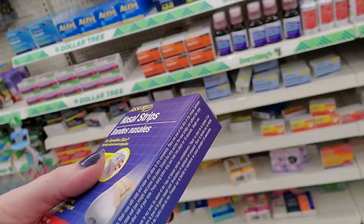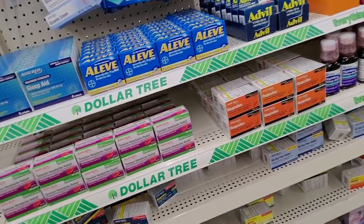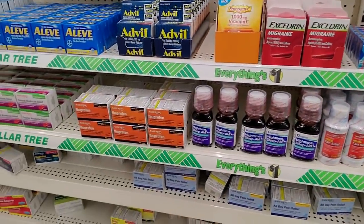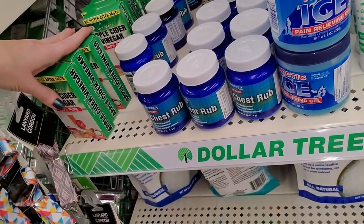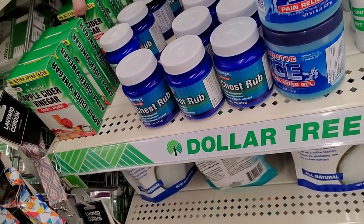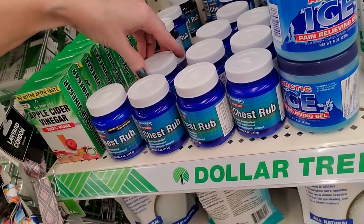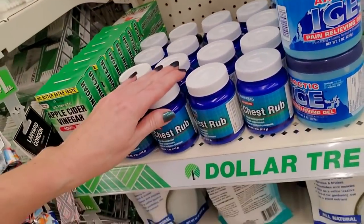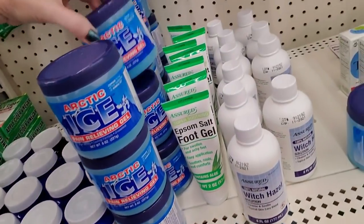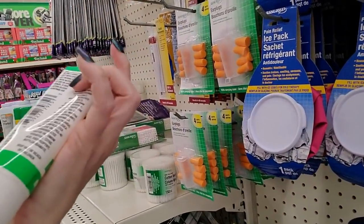Okay, I think they're over here somewhere, and I'm probably looking right at them. No, they wouldn't be. Oh, there's the Vapo Rub. I'm going to set it right there for the moment. I do want that baby rug, though. I know where this goes now. Mm-hmm. Right here. Here's apple cider vinegar tablets. You put those down in the back and they help prop them up a little bit. An Arctic ice. A nice muscle rub there. Oh, they have Epsom salt foot gel too. That's cool. It contains aloe. That's awesome.